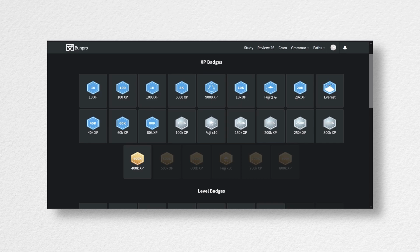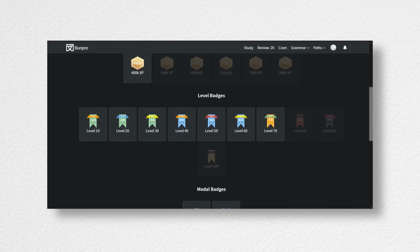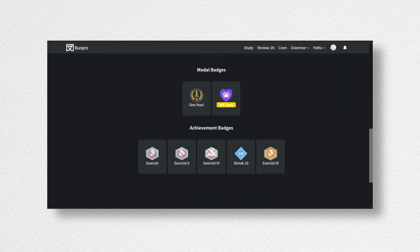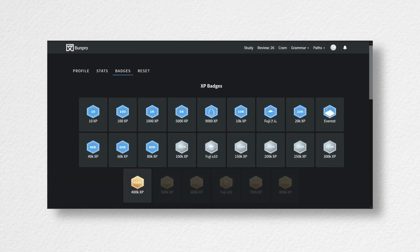For some reason, it has EXP and level ups to try and kind of gamify it like WaniKani does. But I don't really know why it's there. There's absolutely no gating of any kind at all. This is something to keep in mind for those that like their handholding a little bit. You have to set your own pace.